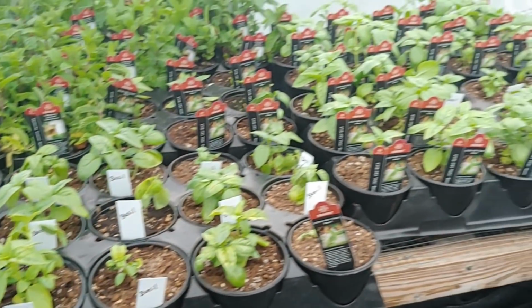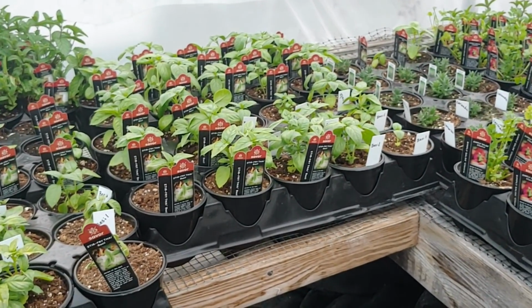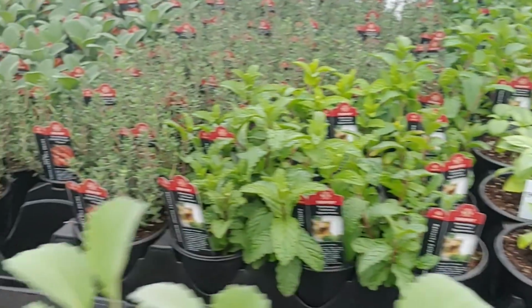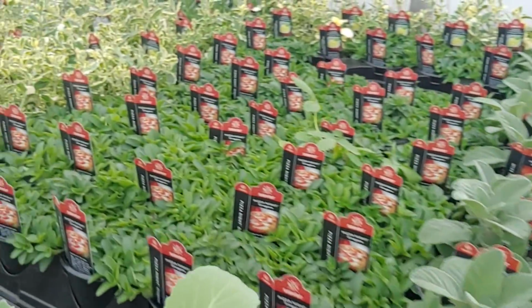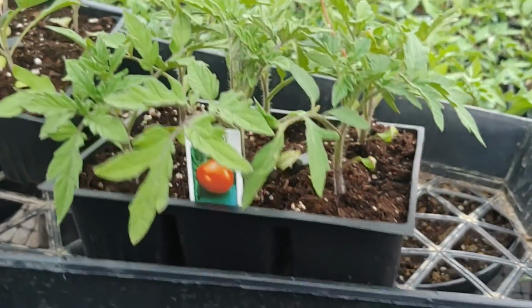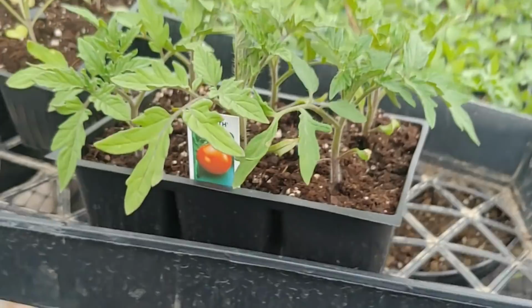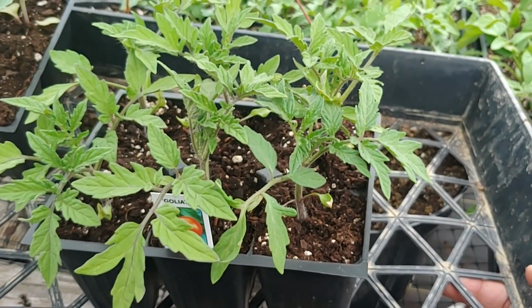Look at all these potted herbs. Got basil, spearmint, sage, lots of beautiful herbs. I'm going to give these tomatoes a try. They're called Goliath. And they just look like really nice healthy plants. We'll see how they work out.